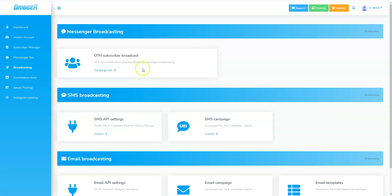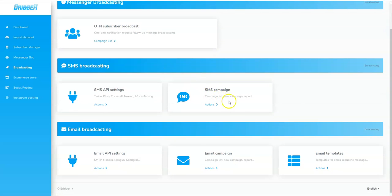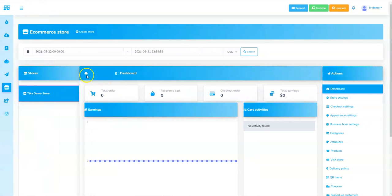One-time notification, follow-up message broadcasting, and all the emails. All right, whether you use SMTP, Mailgun, SendGrid, MailChimp, so on and so forth. You have dozens of email templates, and here's the email campaign tab. All right, and here's the e-commerce store setting.